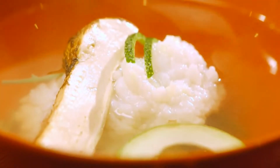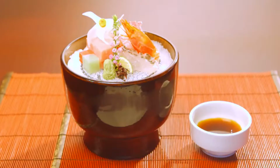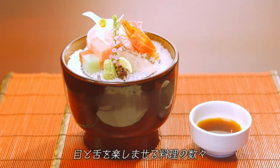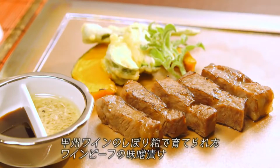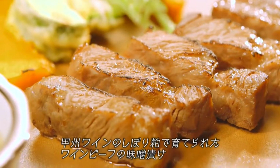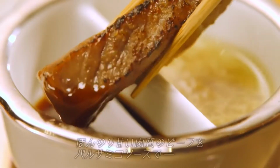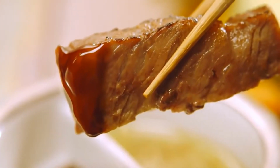Botan hamo and matsutake are served in a bowl. Flavorous dishes will delight your eyes and taste buds alike. This wine beef, made from cattle raised on the lees of Koshu wine, is pickled in miso. Enjoy the slightly sweet beef topped with a balsamic sauce.